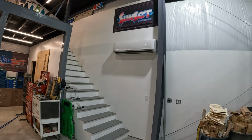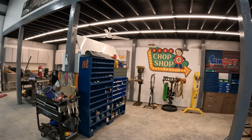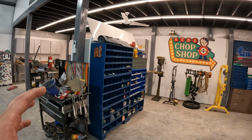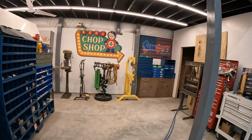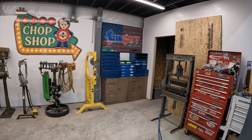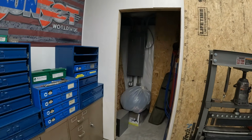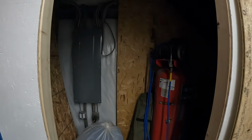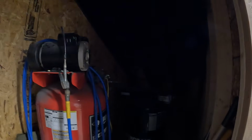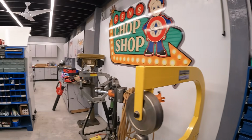There's unit number 2, all the bolt bins and storage cabinet. Now, this is all stuff I didn't add into the cost, but these are all things that I've either already had or have bought for the garage. There's my compressor, the panel, so I can get to it. I got another tank that I still need to finish hooking up. I want to plumb the whole garage.